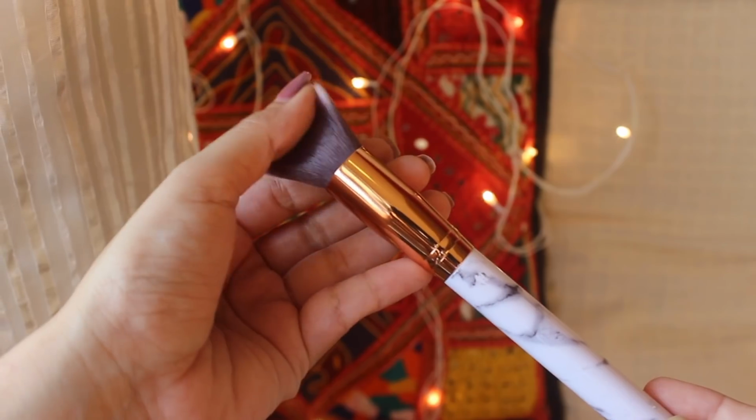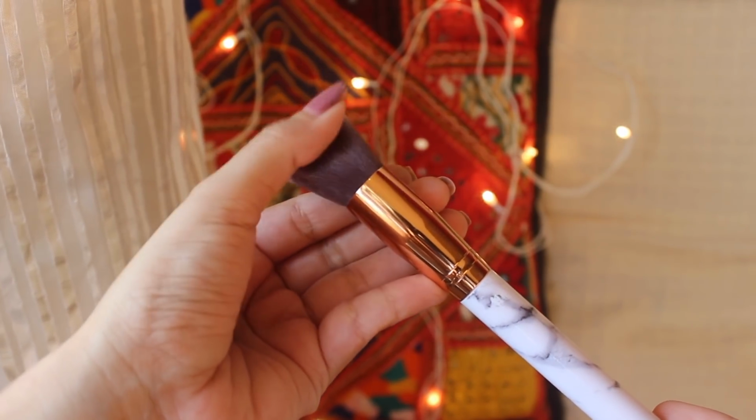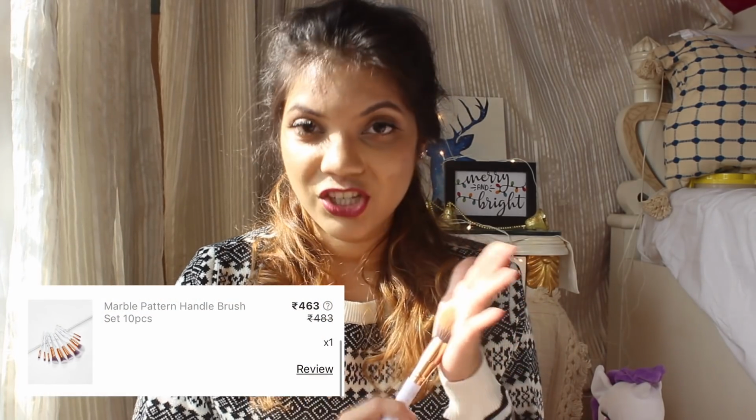You can see it's a little bit dirty, it has foundation all over it, so it blends really nicely. It's really soft, and I like the quality of all the brushes. I think this is a 10-piece set of brushes, and they are quite cheap.